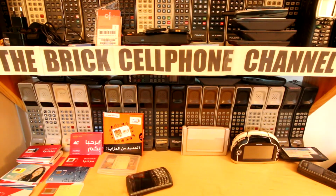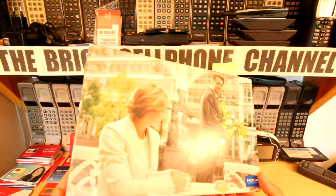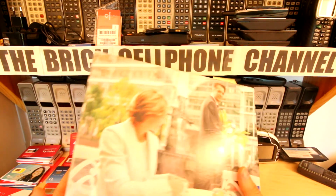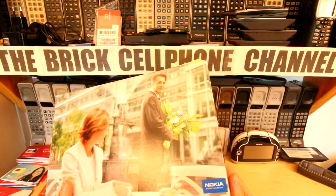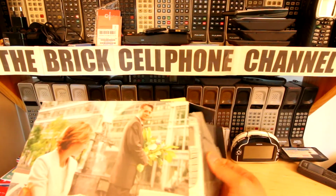Today what everyone wants to know is where the Nokia 9300's at, and today we're going to look at one of these. I know last week or the week before I opened one up and showed you guys. This week I want to do a full unboxing, fire one up as well, and show you what one lucky winner is going to get. So let's take a look inside one.